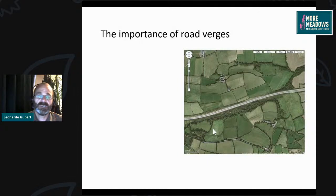So if you look at the road verges from above, you can actually see what that means. I mean, we're pretty much surrounded by agricultural landscape. So if you can see here, pastures and areas where they grow crops and food, they pretty much dominate the landscape.